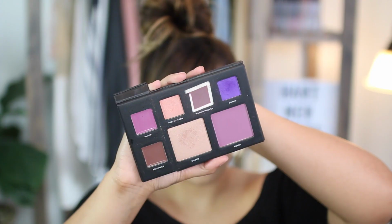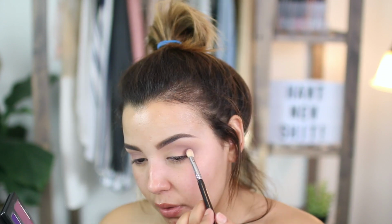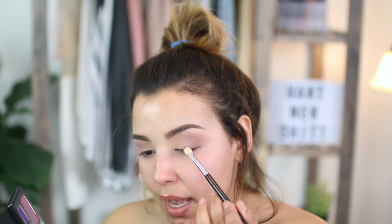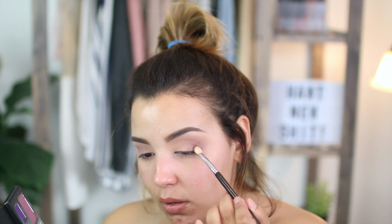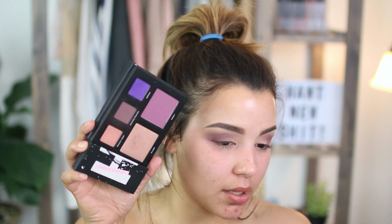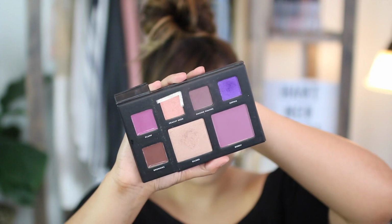I'm now gonna go in with the shade called Making Mauves on a Morphe M433. I'm just going to apply this on the outer portion of my lid. And I'm just going to pack. I'm really liking how these shadows are blending onto my lid. Super pretty, super pretty. The next shade I'm gonna go in with is this one right here called Peachy Keen.